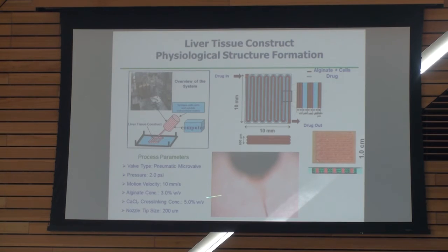And that's what we're printing. We have all these process parameters, and I will not elaborate on it. We have a few papers published on this. And we're printing a small chip of about 1 centimeter by 1 centimeter, 750 micron of thickness, to simulate a three-dimensional layout of those cells.